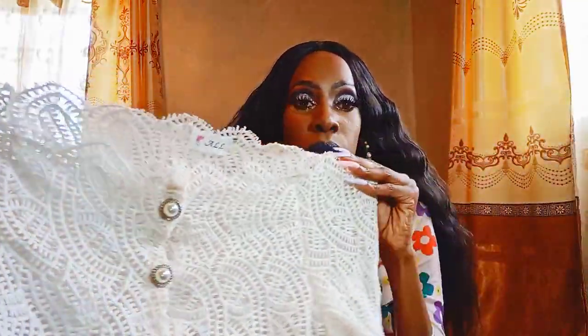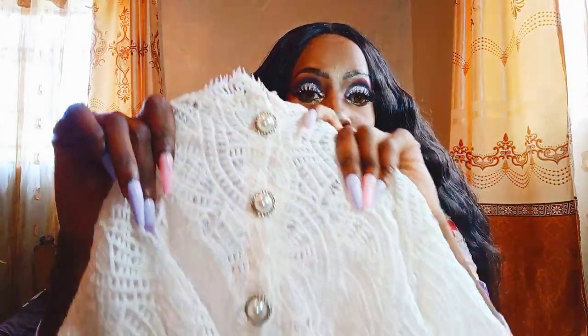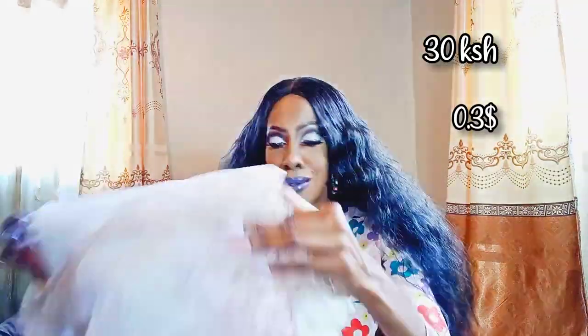The upper part is like embroidery, or lace maybe, who knows. But the material is not really lace, it's more of embroidery. And the buttons are so pretty. It's off shoulder, and the buttons just reach here, so the rest of the upper part is open, and even the sleeves have those kind of buttons. Very nice, I love it. That is one of my favorites. And guess what? I bought that one for 30 Kenya shillings, which is about half a dollar. That's just a steal.